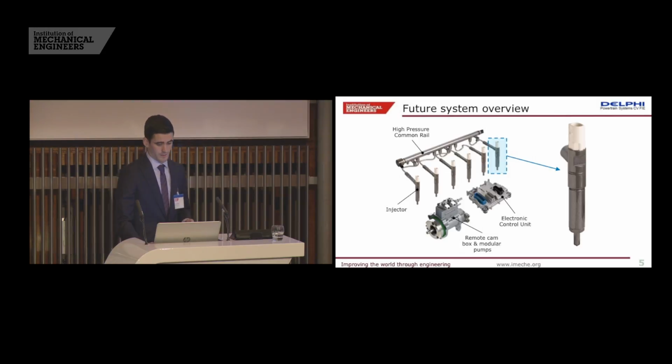So here's a quick overview of the future system. Showing a remote pump with modular pumps, a remote cam box with modular pumps, the high pressure common rail, the injector itself, and the ECU. And today we're going to focus on the core technology inside our injector.